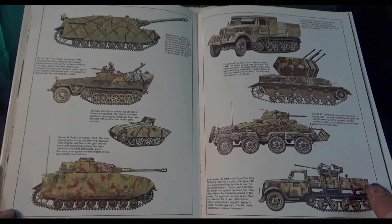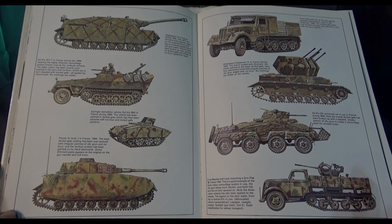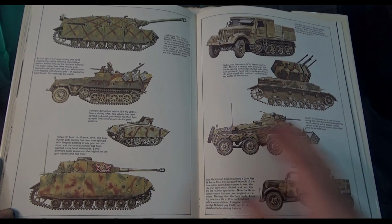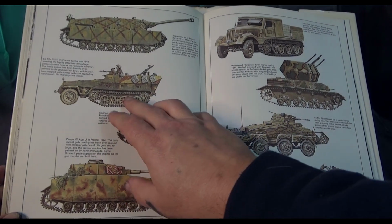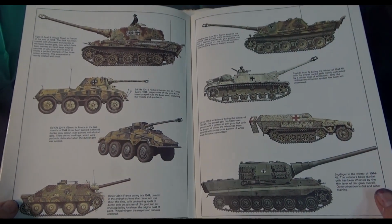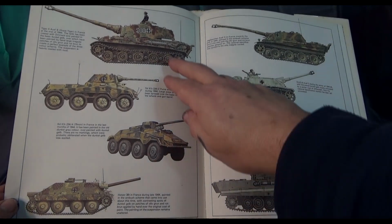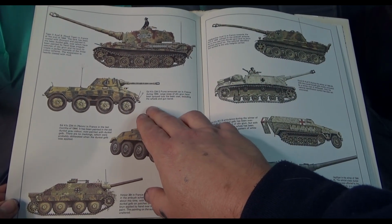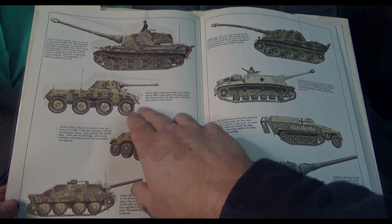And some more examples of those classic German 3-colour schemes, including my old favourite, the ambush scheme there, looking particularly nice on that half track. And once again, getting into the heavier stuff, the King Tiger. The Puma armour car, that was always a vehicle that fascinated me. I could believe it could drive forwards and backwards at pretty much the same speed.